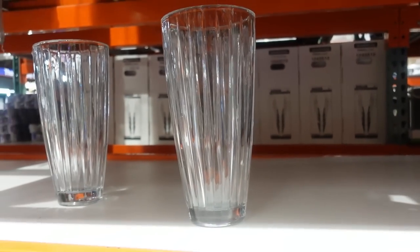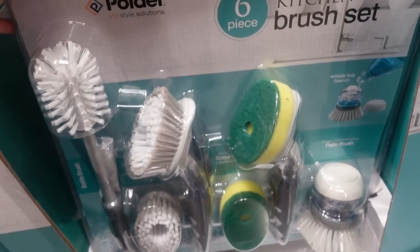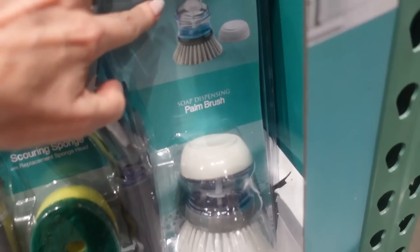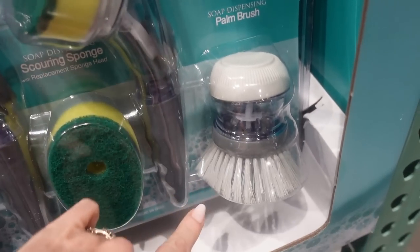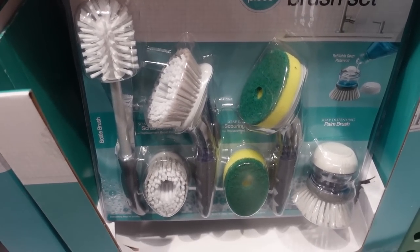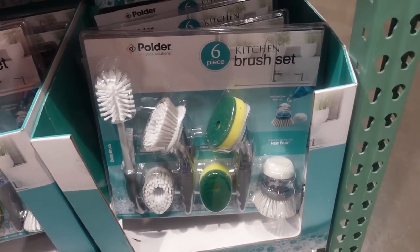$21.99. That's nice. Oh, my husband, I told you he likes these things. We could have a party with this set. Party in the kitchen. Look at that. And this one, you can put soap stuff in it and you're ready to scrub, scrub, scrub. This is $24.98, save $5 in one, which means I think it's a clearance item, but I'm not sure.